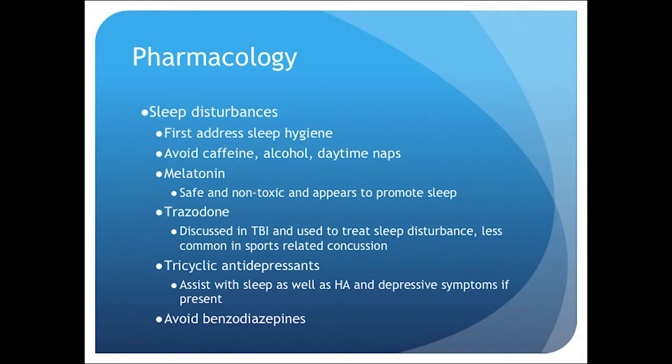So there are a couple of domains that tend to be more problematic for these post-concussive athletes who are suffering from post-concussion symptoms. Sleep is one of the main ones. So first we want to address sleep hygiene. That's like with everything in life, right? You want to do the simplest, low-budget thing first.